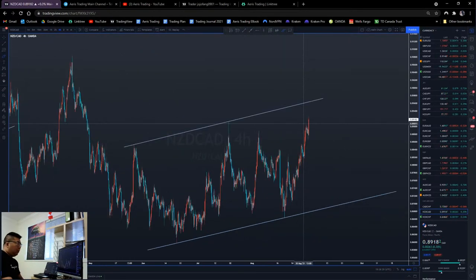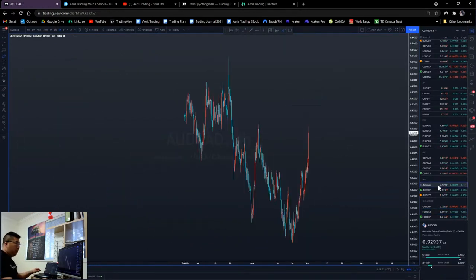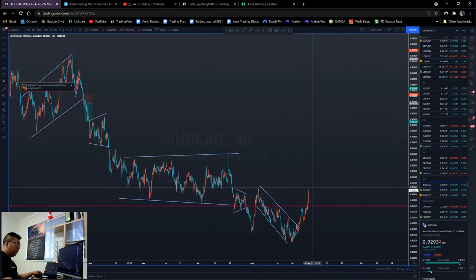Now, Aussie CAD push up, right? We talk about Aussie CAD, and I do agree Aussie CAD does look bullish if we get bullish consolidation, but this is a previous high again that the price is at, so you need to be careful.